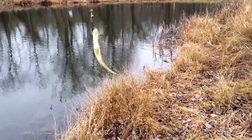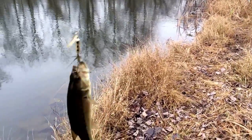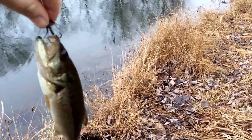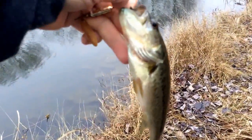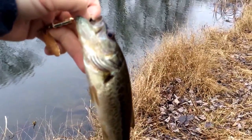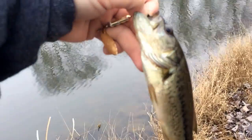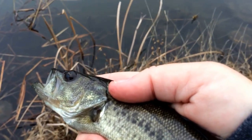Wow, it's like baby bass after baby bass after baby bass. Must have hit a spot with him. This little guy is the smallest one yet. Not a bad guy though. Every bass caught is great in the winter. All right, little guy, let's get you back in.